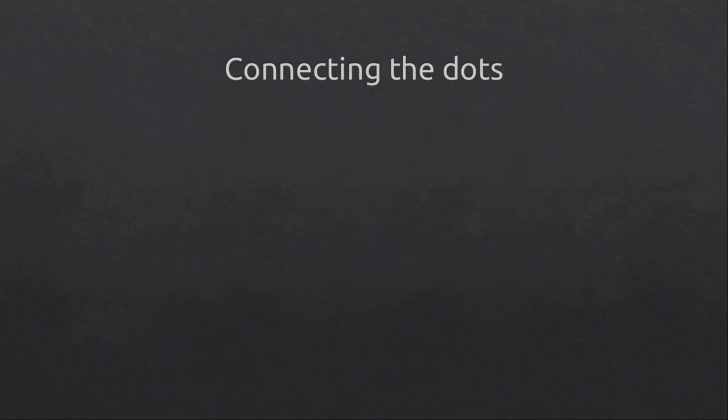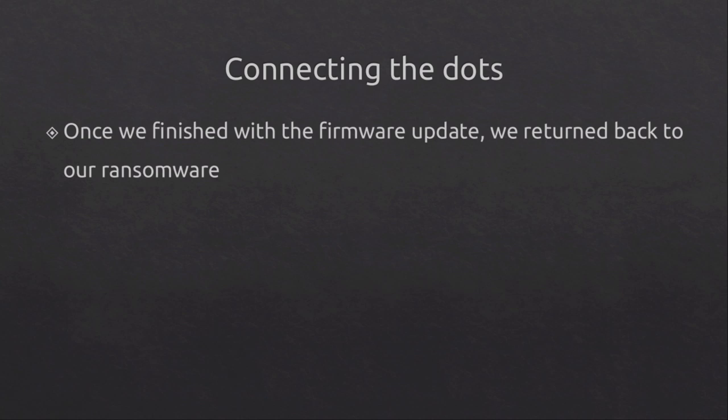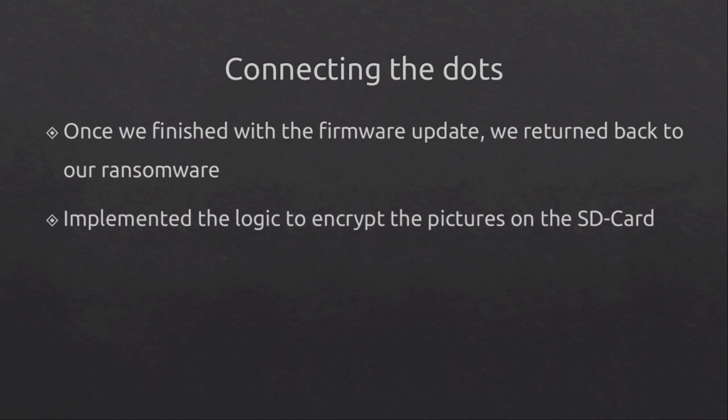Time to connect the dots. Once we finish with the firmware update, we return back to the ransomware. We implemented the logic to encrypt all of the pictures using Canon's crypto functions. So now we read pictures from the SD card, encrypt them, and store them back. Time for a demo.